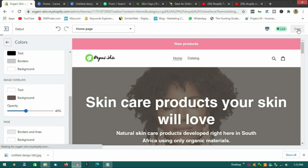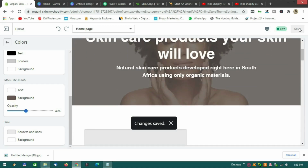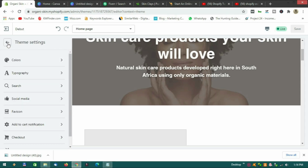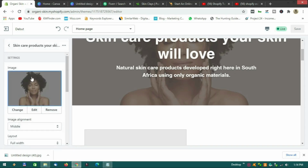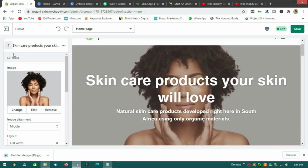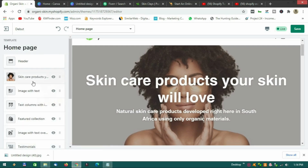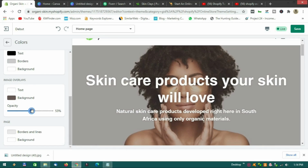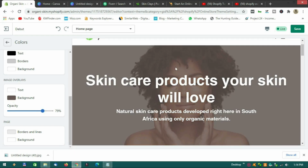Every time you make or adjust or create something on your Shopify website, just make sure to always go ahead and save. So let's quickly go back here to our image and change this back to the original one. And then I want to show you that I've just moved that area down to theme settings and colors, and scroll all the way down, and you can just add opacity to your images and your image overlays. So this will create a dark overlay of your pictures, so your text can stand out a bit more.